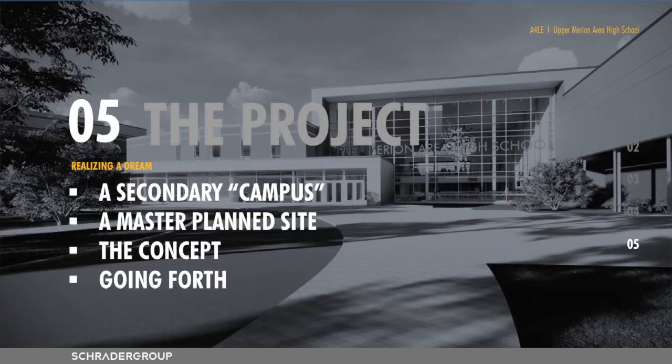So that was the beginning of the project, and ultimately we have a term on here, realizing a dream, and I think we all think that what's going up on the site right now is truly a dream and can't wait for it to be done, but process is what process is. And so that germination of not just a middle school and high school, but really a secondary campus came to light, and one that was very highly master planned as well.